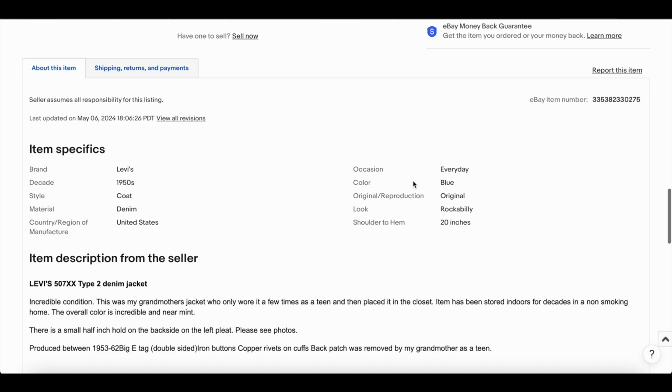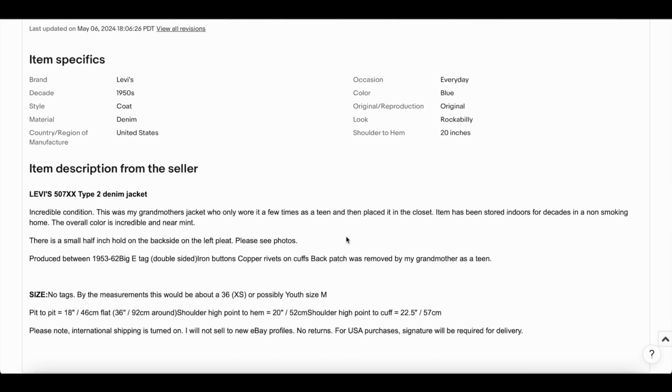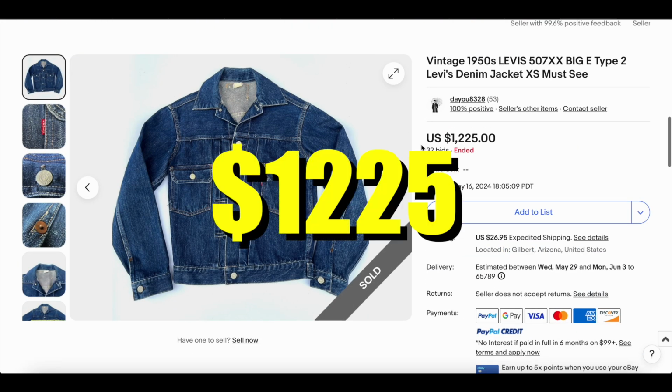Let's see what the size is. 20 inches shoulder to shoulder. Pit to pit 18, so 36. Not the greatest, but not bad. After 32 bids, this one sold for $1,225.